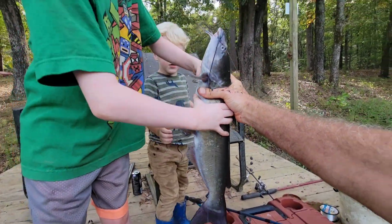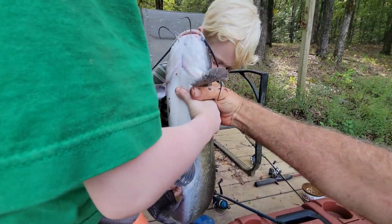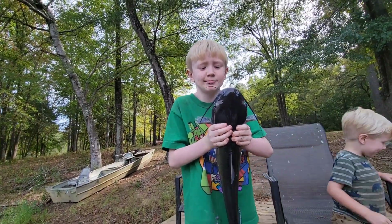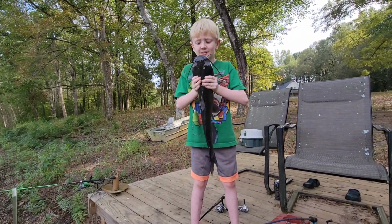See them big... Right. Stop it. No, put both hands up under there. There you go. Take a picture of me. Look at that. Take a picture of me, Papa. Well, we're going to get some pictures out of it, I promise you. That's a good one. Does it have teeth?